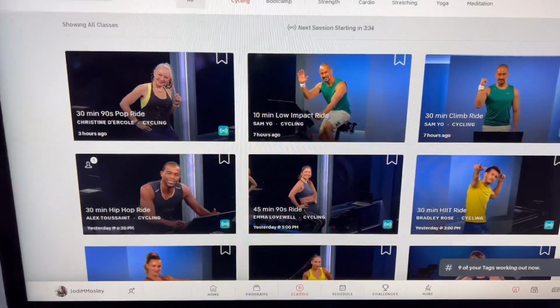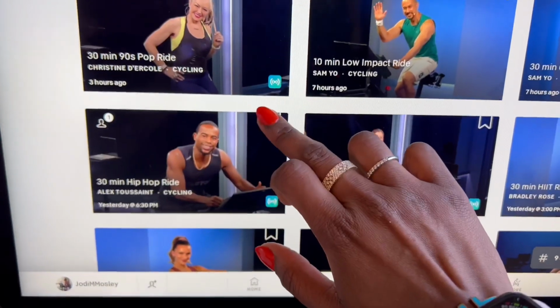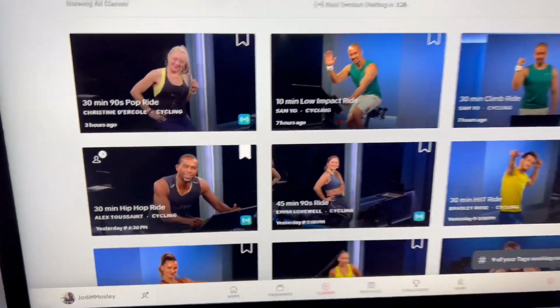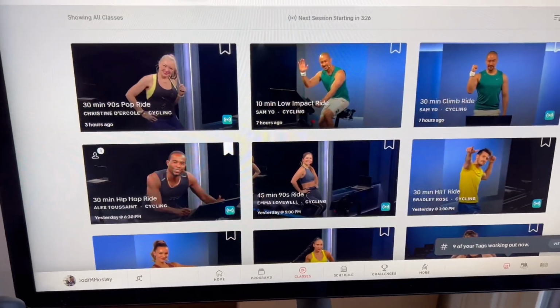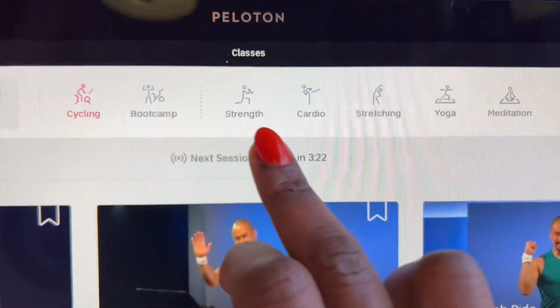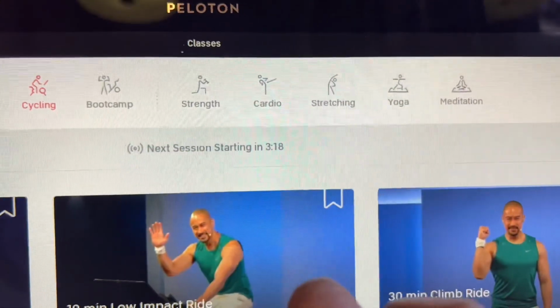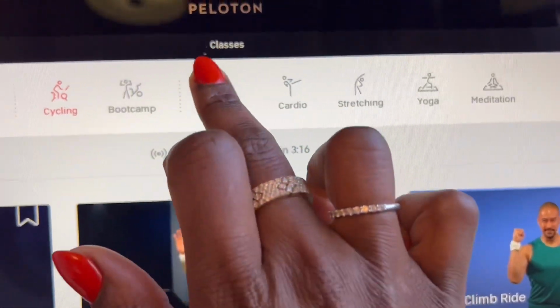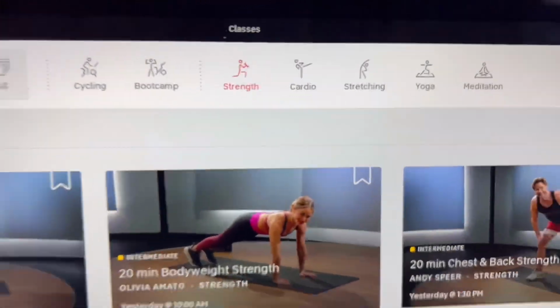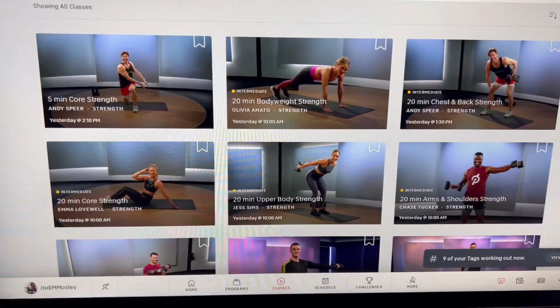Let's say I'm looking at the screen now, but I'm like, ooh, this ride looks good with Alex. I'm not gonna do it now, but I can save it and then I can come back later and do my bookmark rides. Other things to choose from: there is boot camp, strength workouts, cardio, stretching, yoga, meditation. Let's say we wanna do some strength. Those are gonna be your options available, and there are hundreds of classes as well.